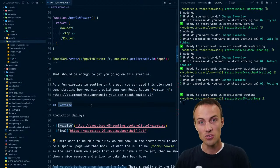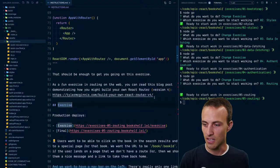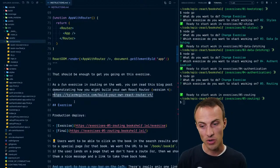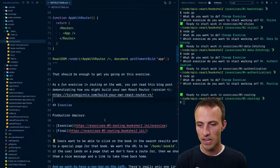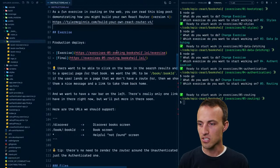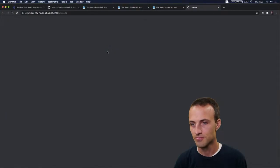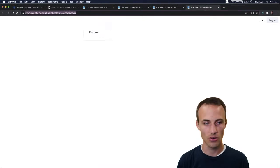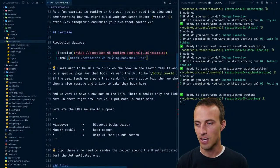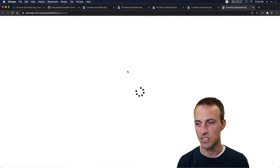So yes, you do just dive right in. I give you resources to go learn deeper if you need to. This one's actually quite interesting, from Tyler McGinnis. But yeah, so for this one, we do actual routing. We end up on the Discover page and stuff. It's kind of fun when you get the finished version of that.